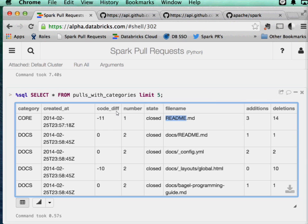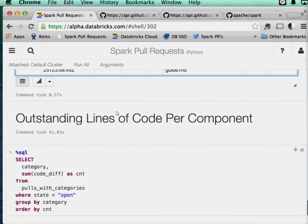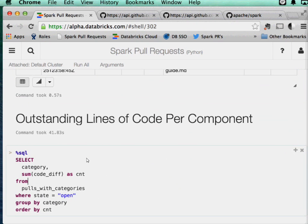I wanted to ask how many patches and lines of code are being proposed for each component. So now I can get to the final question, which I'm answering here with this query. I want to select the category and the sum of all the code difference, that is, lines of code added minus removed, from polls with categories, which is the big table I just made by joining these two data sets. And I want to only consider ones where the state of the pull request is open. So I can run this.